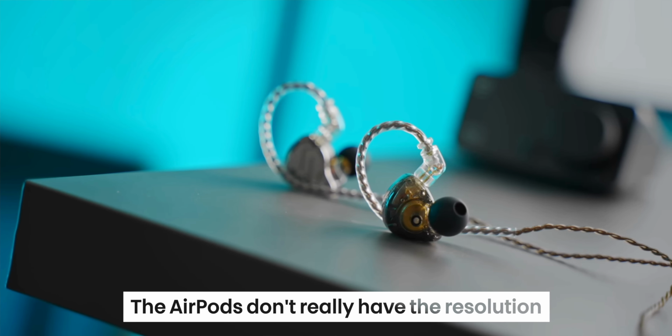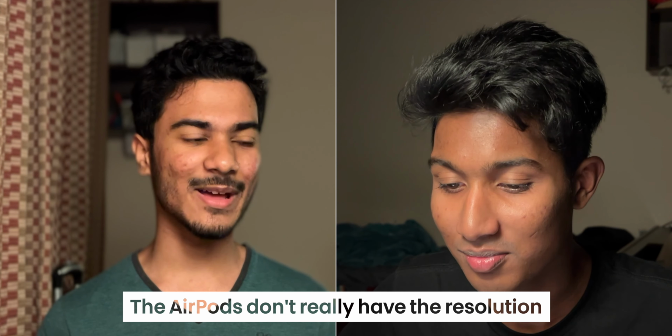The AirPods don't really have the resolution that a multi-driver IEM can have, and I'd still go for a $149 IEM any day. Sounds pretty good. And I would say the same too.